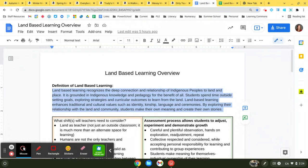Land-based learning recognizes the deep connection and relationship of Indigenous peoples to land and place. It is grounded in Indigenous knowledge and pedagogy for the benefit of all. Students spend time outside setting goals, exploring strategies, and curricular outcomes to learn from the land. And I really want to highlight this piece. This is all about outside. And really tied to curriculum.